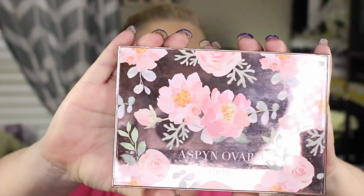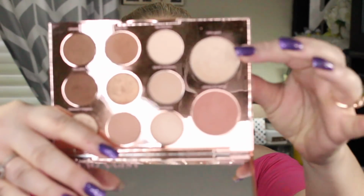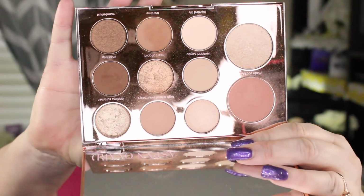But it's so pretty. Look at that. Ignore my fingerprints on it, but it's just stunning. And then the colors inside, you've got your blush here, highlighter up above, and then you have 9 eyeshadow shades. And again, these blend out like a dream. They're very pigmented. It's just a stunning palette, and I was tempted to wear it again today, but I wanted to show you what the White Peach palette looked like. So this is one I highly recommend that you go and get.